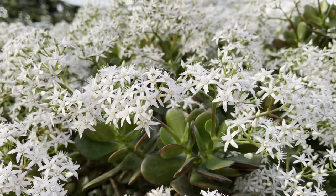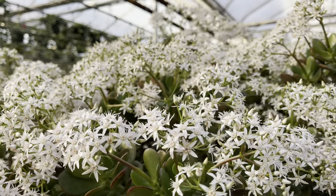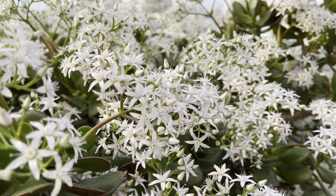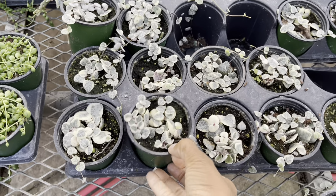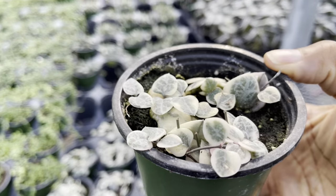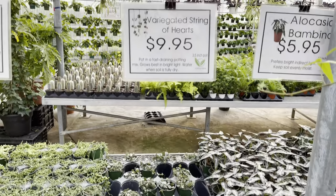Hi plant friends, today we're plant shopping at Valleyview Gardens. This jade plant is absolutely gorgeous, just covered with flowers. First plant on our tour today is the String of Hearts, and these beauties are priced at $10.